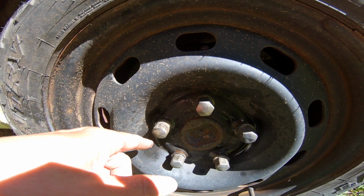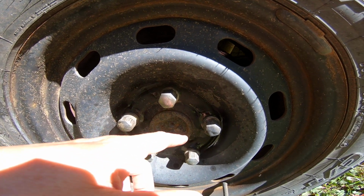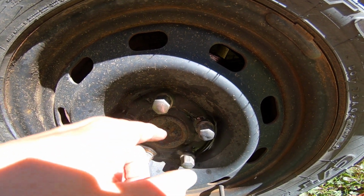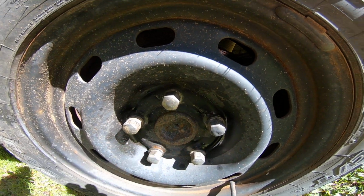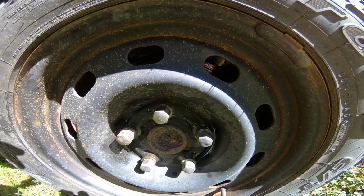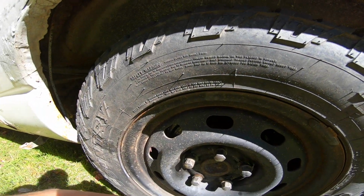You can see how this one's kind of rounded off a bit. These ones shouldn't be too bad, but I already broke my socket on the other side. I cracked all these just to get them started, so that when I go to jack this thing up and take them off, this is going to be my workstation, because I got to kind of clean up the air. Getting kind of crowded over there.